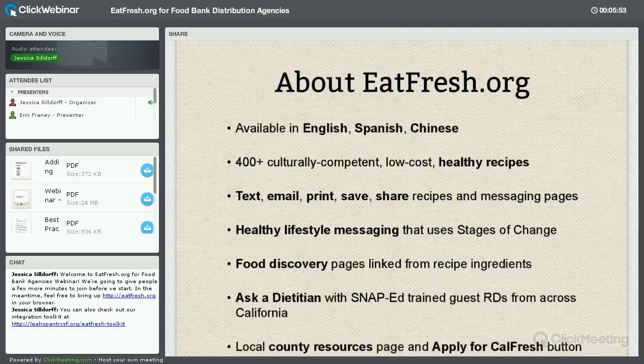So a few highlights about Eat Fresh. The website is available in English, Spanish, and Chinese. It features hundreds of recipes contributed by our many partners, such as Nutrition Education and Obesity Prevention Branch, and Cooking Matters. Recipes have been the most popular section of eatfresh.org, but we also have a wide variety of messaging pages on healthy living and chronic disease prevention, food discovery pages, Ask a Dietitian online, and local county resources.